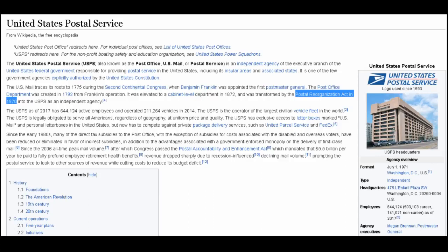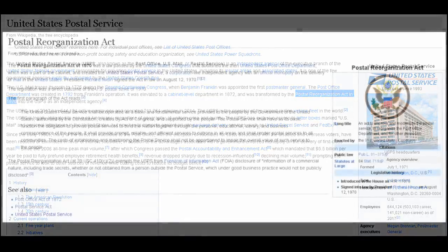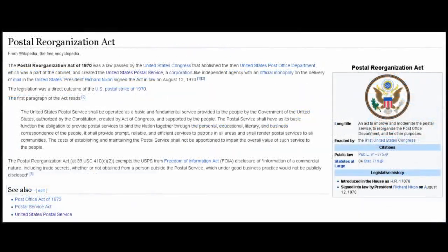So we're going to follow this now to the Postal Reorganization Act, signed by Tricky Dick Nixon in 1970, and we find some hocus pocus is at play. In 1970, Congress abolished the United States Post Office, which is one of the few government agencies explicitly authorized by the U.S. Constitution. So how was it abolished? Well, it created the USPS, a corporation-like independent agency with an official monopoly on the delivery of mail in the United States.